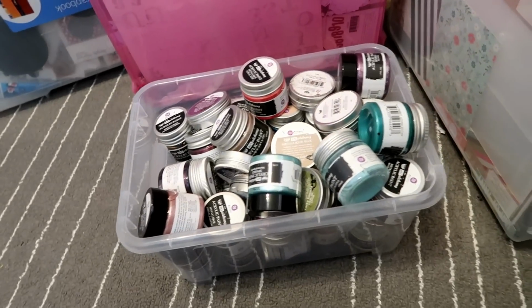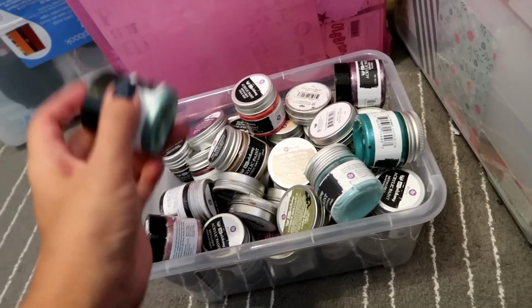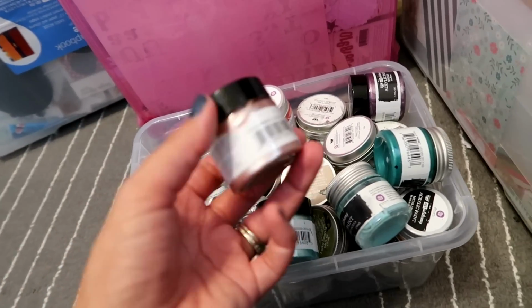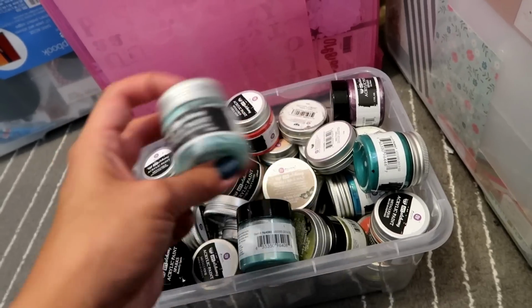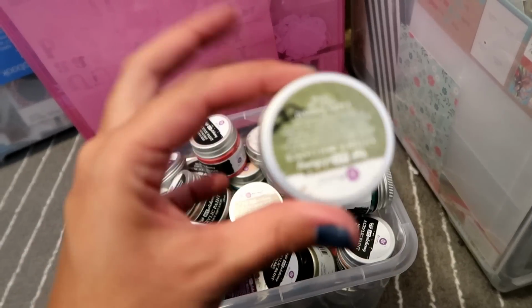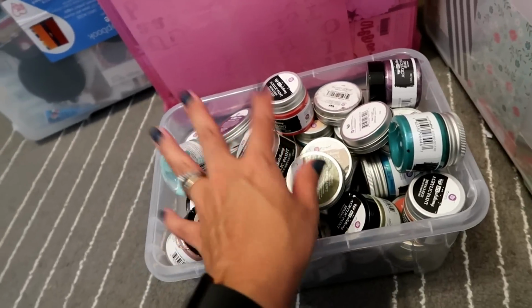But anyway, so here is a bin. I think I got this at Ikea, and I didn't buy the lid, which I am kind of bummed about because I wish I would have, but I keep all of my Sparks paint and all of my Finnabair little jar paints, and then also the waxes in here. It's not going to focus, of course. So that's what is in this one.